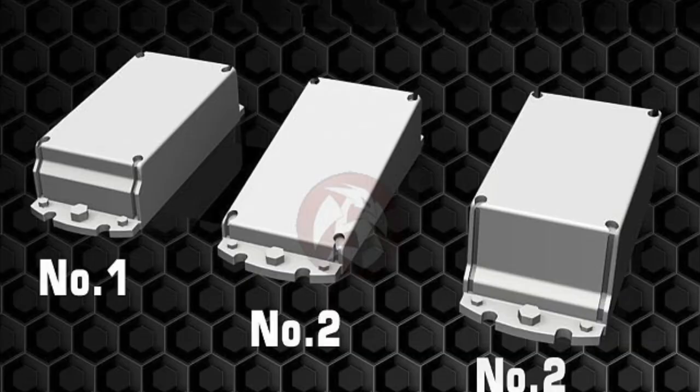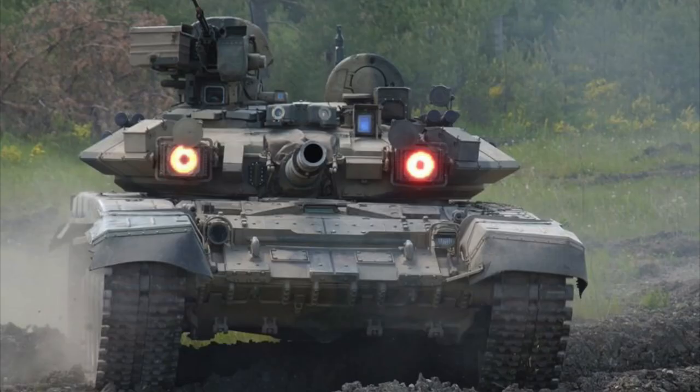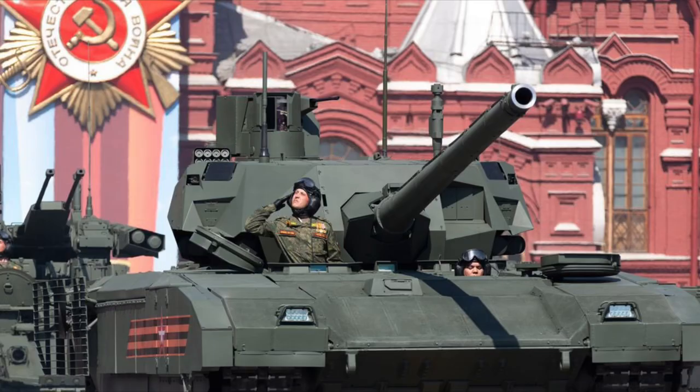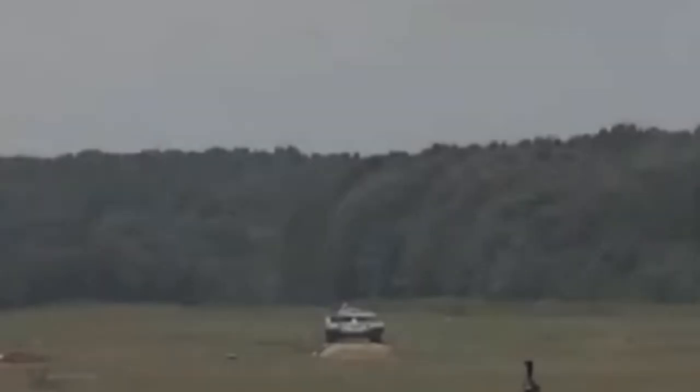To touch a little more on the concept of explosive reactive armor, we have clearly known late Soviet-era tanks and modern-day Russian tanks to have some form of explosive reactive armor. It is not the easiest task to see these explosive reactive armor plates on the T-14. However, here you can see it on the upper plate, the top of the turret, and the sides. The added explosive reactive armor plating at the top of the turret can protect against anti-tank guided missile attacks from above.